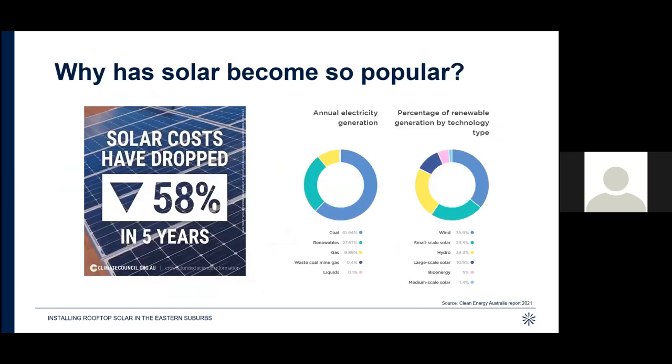Zoom is different because you can turn your camera on and off. I'm getting some sound there. If anyone's there, if they're able to mute themselves, that would be helpful.